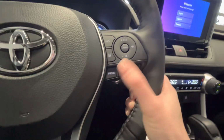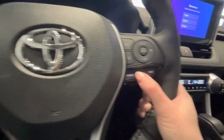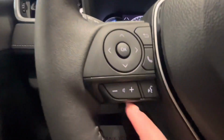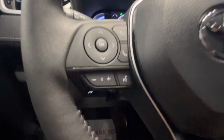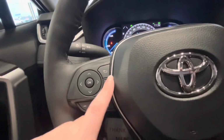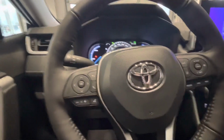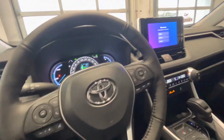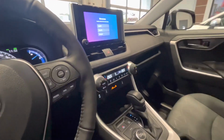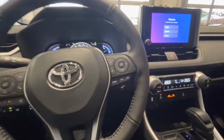And mode, that toggles between your AM, FM, and Bluetooth. Presets are there. Volumes here, and a little talk button. You can say things like, call Elizabeth. And this is for answering and hanging up phone calls, and just a back button there too. All right, so I think we have covered everything in here. Let me know what you think of the interior of this lovely XLE Hybrid RAV4.